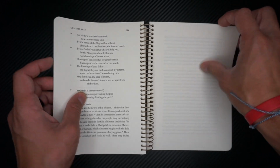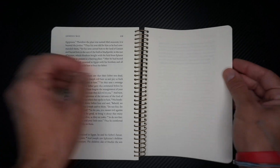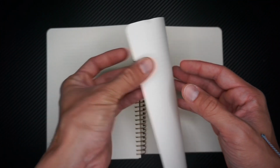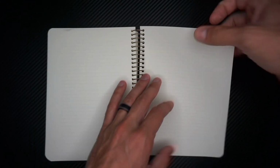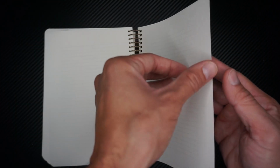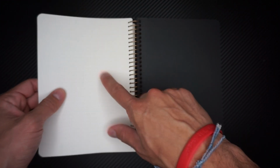And then when you get to the back, you're going to have extra lined note paper. Oops, didn't go to the back. So you have 1, 2, and these are double-sided. I'm just counting the total amount: 3, 4, 5, 6, 7, 8 sheets. So 16 pages, 8 sheets of extra lined paper in the back there. And there's your back cover.